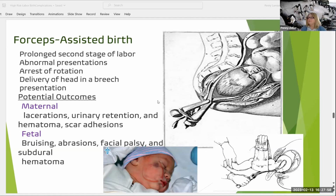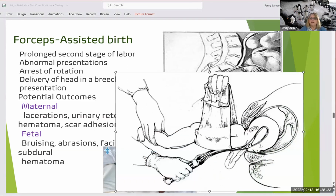Okay, so abnormal presentations. If the presenting part in your palpation is a face or the top of the head, then we can help position that head correctly. We can always use it also for a breech presentation, which I think I have in the picture down low here, where we're supporting the body and then helping to deliver the head this way.